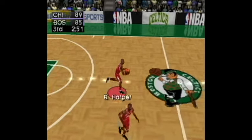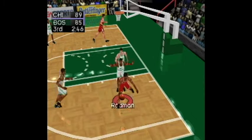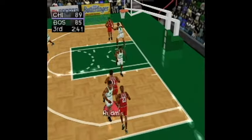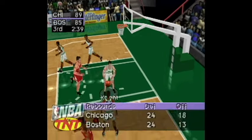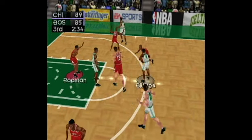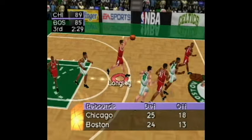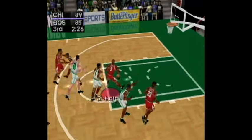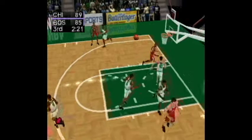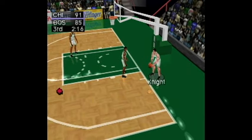Inbound pass to number 9. Harper to number 23. From the right side to Rodman. Longley. To Rodman. Takes the jumper. He rims the ball. To the right side. From the top of the key to Knight. Fakes the shot. Shoots. Longley comes down with the rebound. Passes to Harper. Passes to Rodman. To number 23. Takes the fadeaway jumper. That was pretty.